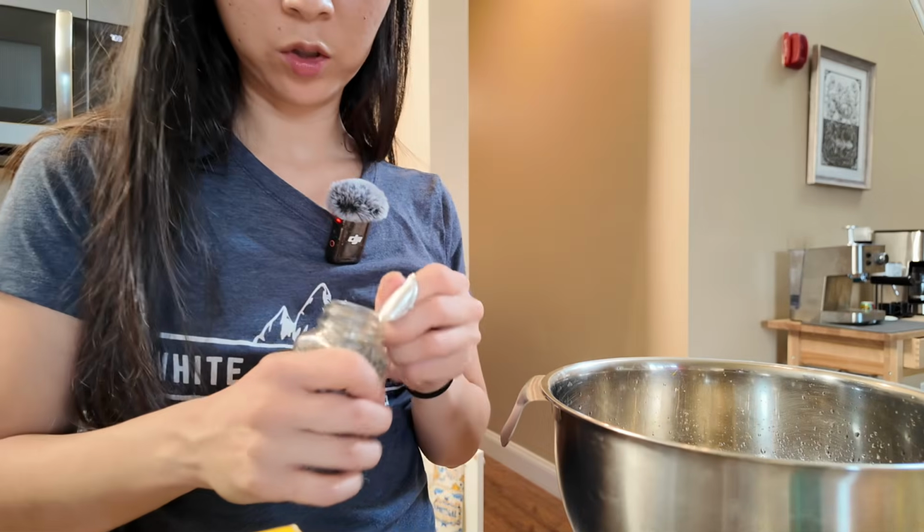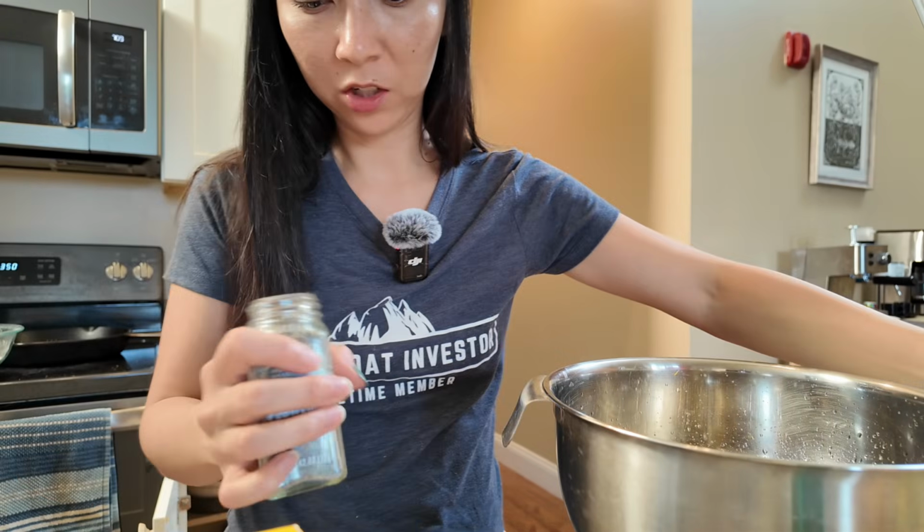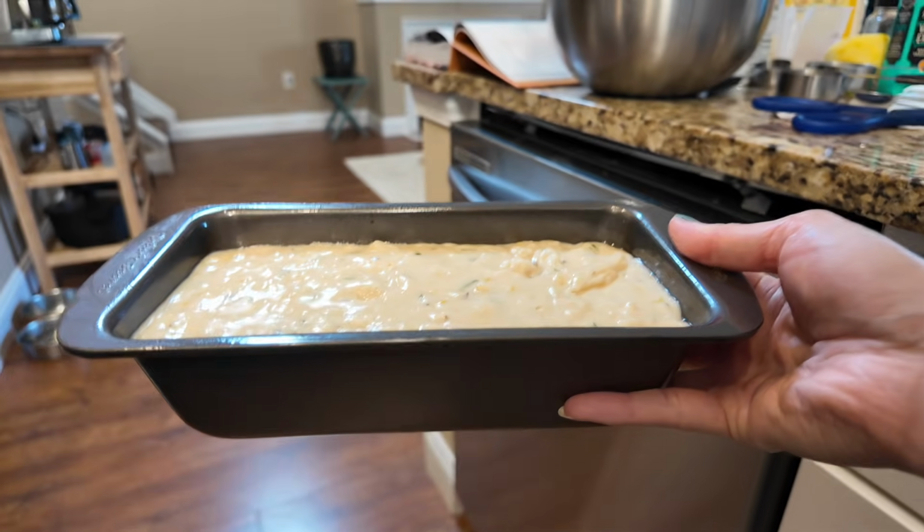I've never cooked with dried lavender before, so this is exciting. It smells like it shouldn't be edible. All right, here it is. It's gonna go in the oven for 40 or 50 minutes.